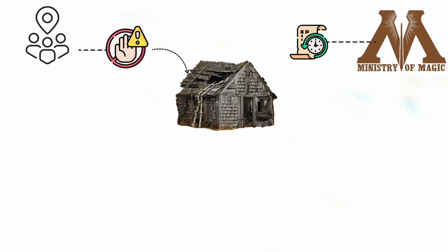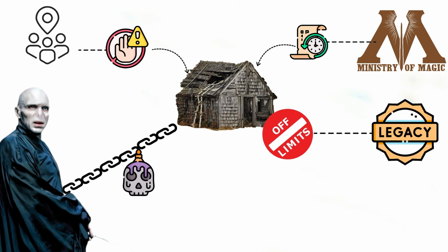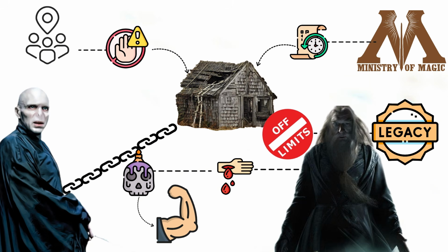Locals avoided the shack, and the Ministry had history with it. But what truly makes it off-limits is its legacy, a site bound up with Voldemort's origins and dark magic, strong enough to maim even the greatest wizard alive. The Room of Requirement. The Room of Requirement is one of Hogwarts' best-kept secrets.